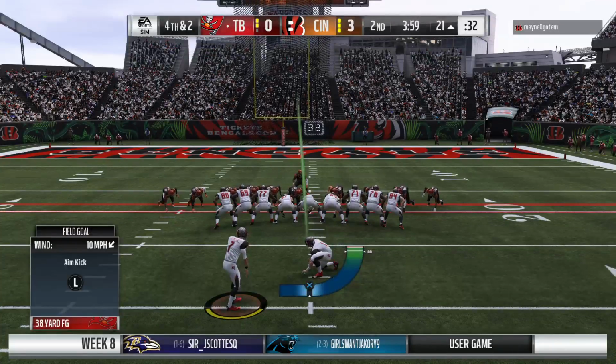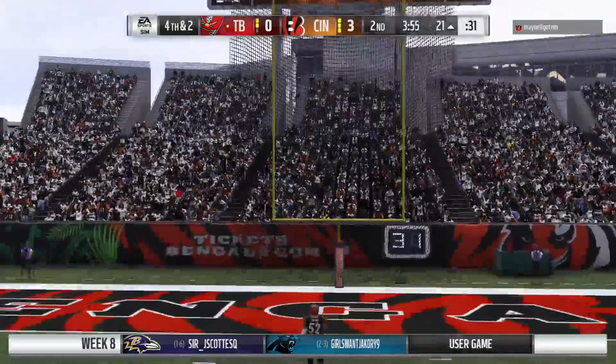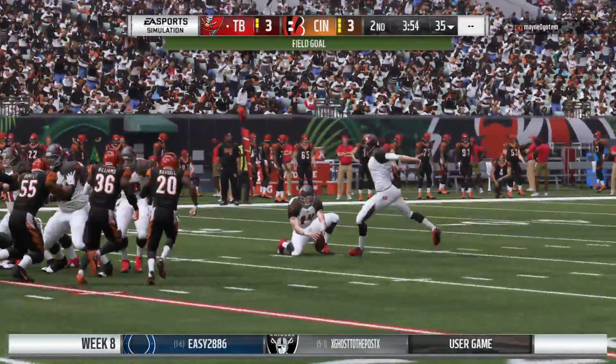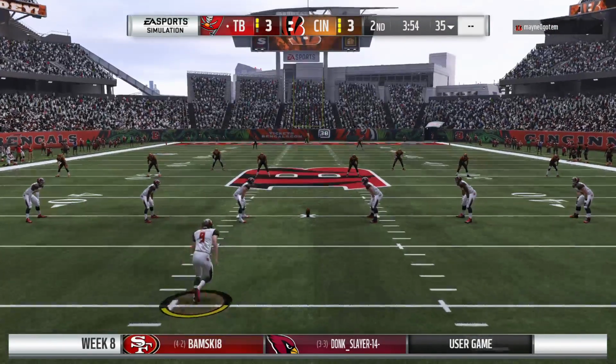This defense created their own line of scrimmage. They won every battle up front. And a lot of times that is one-on-one. And if you win your one-on-ones enough times, your defense is going to be pretty good. They had more people to the football and snuffed out the play.